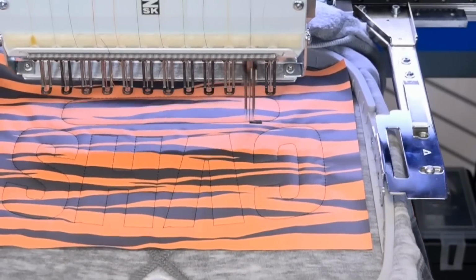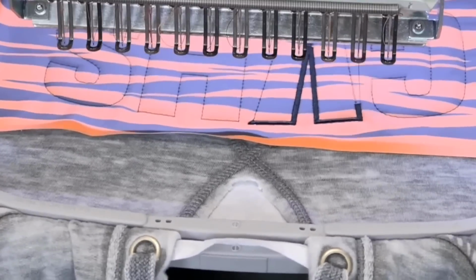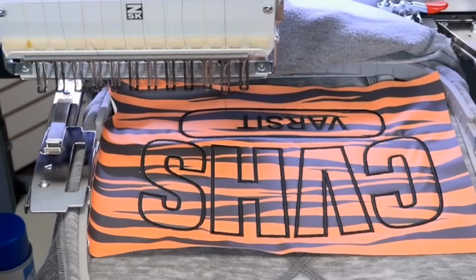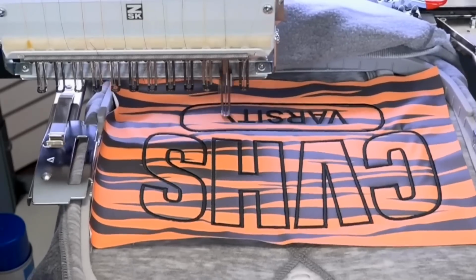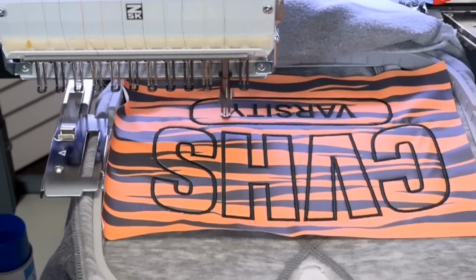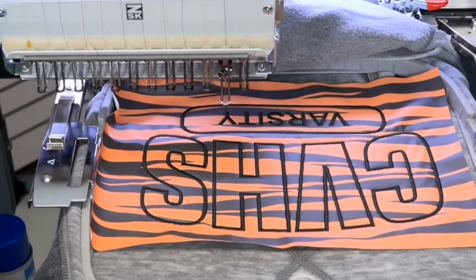So this is a really dense satin stitch. It's a common stitch type, especially if you're decorating apparel for high schools or collegiate apparel. There's zigzag stitch and satin stitch. This process requires a satin stitch because it's actually perforating the material. So the needle is acting as if it's cutting the material. And so it perforates the material, and then the magic happens, which is the rip away process.